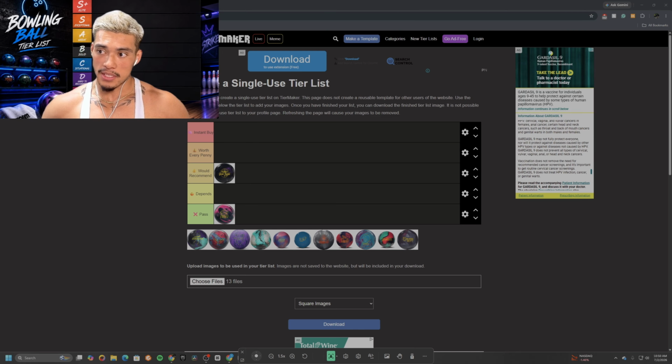If you look at the RG and the diff, it has a 2.52 RG, so it's pretty balanced. It's not too strong. It's not gonna store energy super long. It is gonna read the semi-mid lane a little earlier. It does have a higher differential as well, so it is gonna have a lot of flare potential. So very similar.